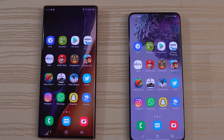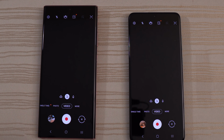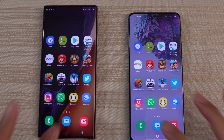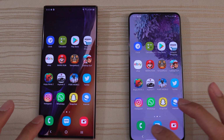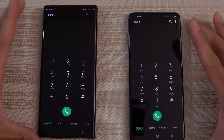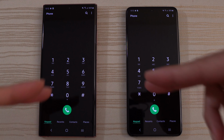No reloads yet. Now the camera, remember it was on video mode. So let's see. Both still on video. So kept that in RAM. Messages. Finally, the phone app. Boom.